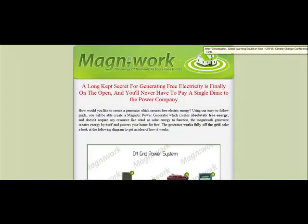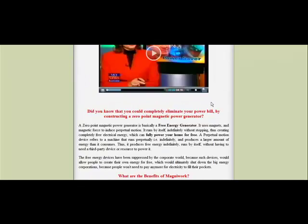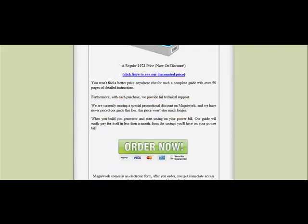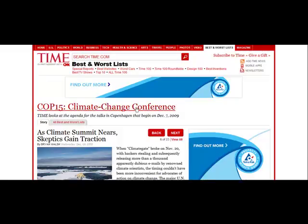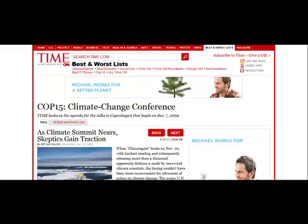Wow. Let me just quickly check this out. Magni Work, the energy of tomorrow. A long kept secret for generating free electricity. Again, this goes with the whole green theme: saving money, reducing your carbon footprint and all of that. Green DIY energy, free energy product, homemade energy, magnet for power, eating for energy, energy to green, wind and solar power systems. You could upload a lot of videos that revolve around this story, like the actual climate change conference, upload it to YouTube, and plug these energy products. How easy is that?